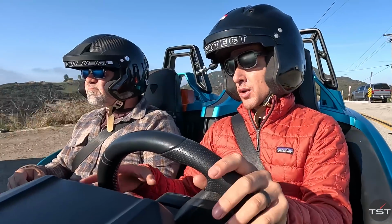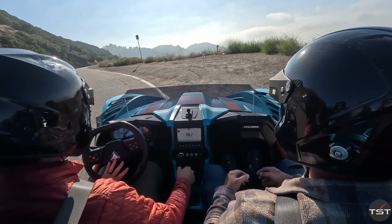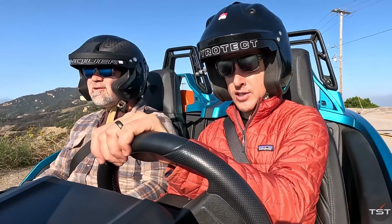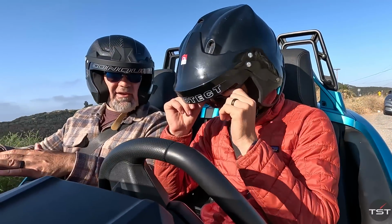To compare these two, the Morgan has such tiny tires. Yeah. So this is going to be the, oh, you ready? This will handle better. Hey. The Morgan's more of an experience, and the Vanderhall's like a cruiser. You know what this is really good at? Pulling into driveways. Yeah, it is.